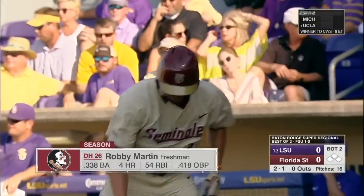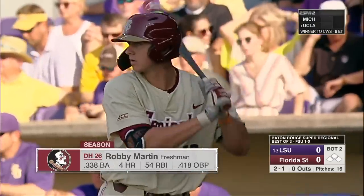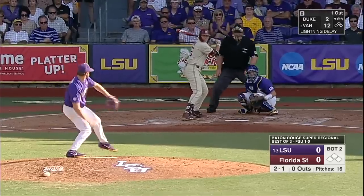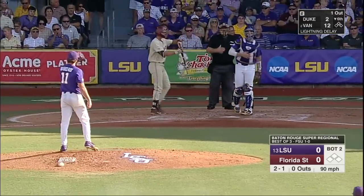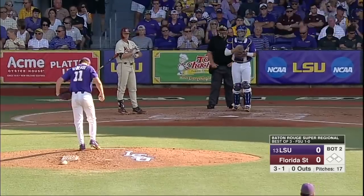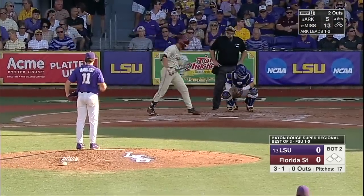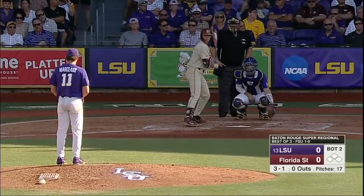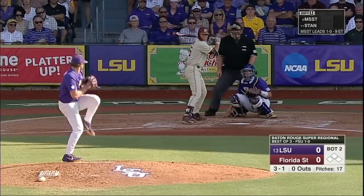Robbie Martin on the ACC all-freshman team. He's out of Tampa's Jefferson High School, an athletic training major. This time last year, he was dominating the high school scene in Florida. He hit .453. He had an ERA of 0.94. And the Marlins took him with their 37th round selection last June.